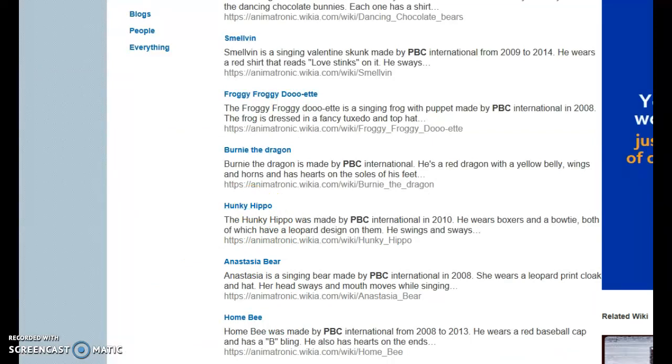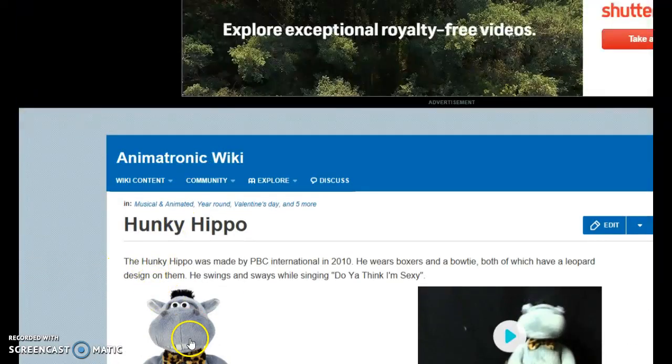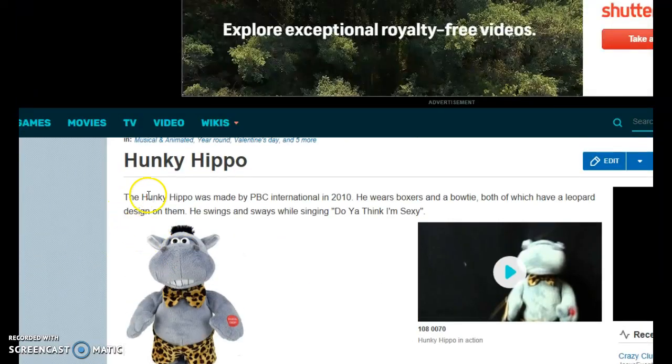Hunky Hippo, and it's a singing jungle hippo. The Hunky Hippo is made by PBC International in 2010. He wears boxers and a bow tie, both of which have a leopard design on them. He swings and sways while singing "Do You Think I'm Sexy?"